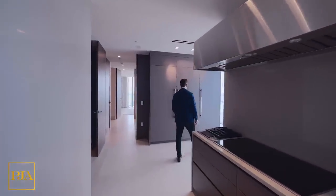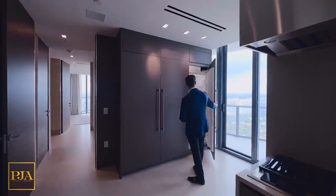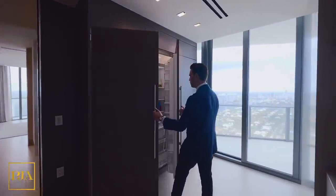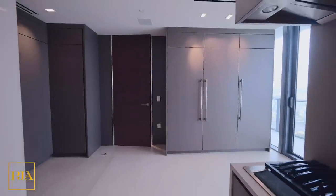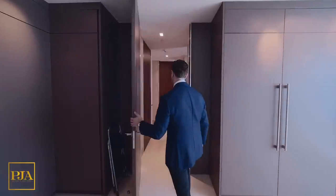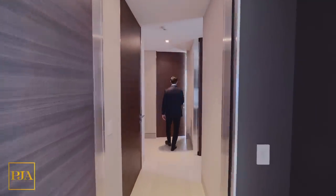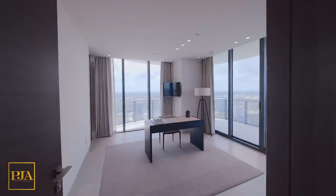Unique to this kitchen is that there's two of every major appliance, and that includes the refrigerator. You'll see me open up two refrigerators and one freezer. This oceanfront penthouse has 6 bedrooms, 8 bathrooms, 3 wraparound terraces, a spa, game room, movie theater, and pool. Here is bedroom number 1.